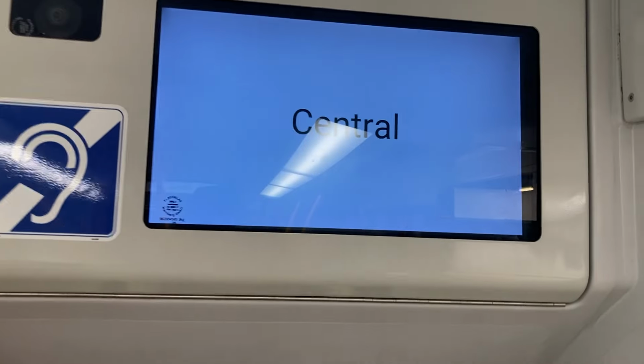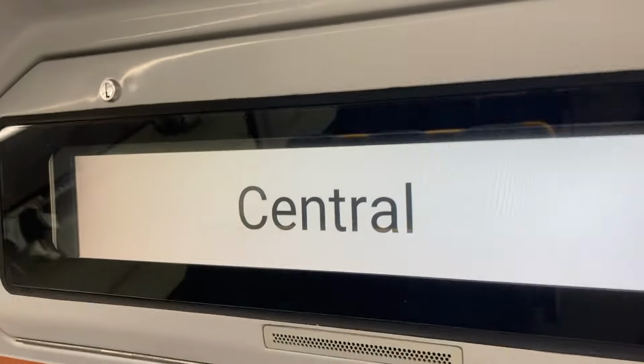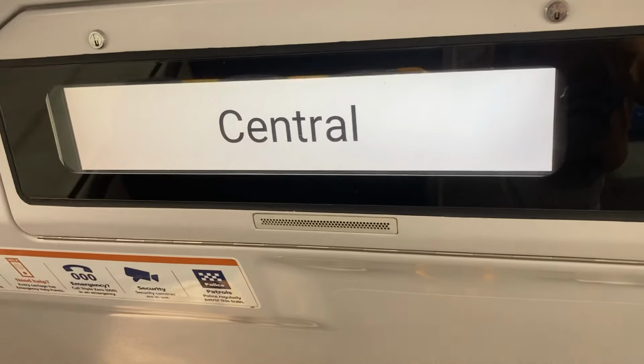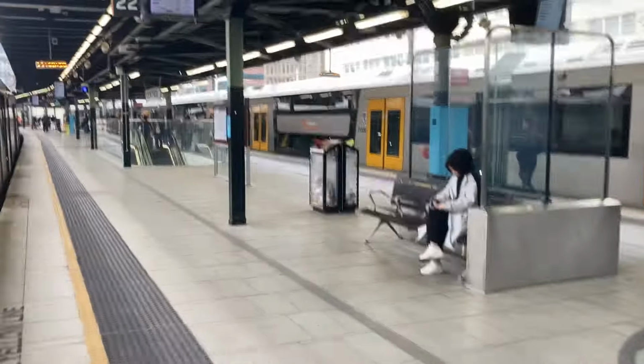Interlude. Only differences between these and the A sets are these displays above the stairwells, which are not present on the A set, and these, which are different sorts of passenger information displays to the ones on the A set. The A sets have dot matrix, and these have the little display screens. Also, the livery is more orange, as you can see on that one, compared to the A set, which I'll probably put up a picture of the two of them to compare. Anyway, that's it. I can literally get off this train now.